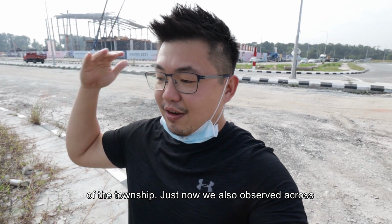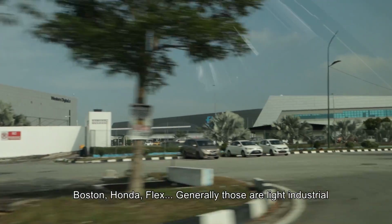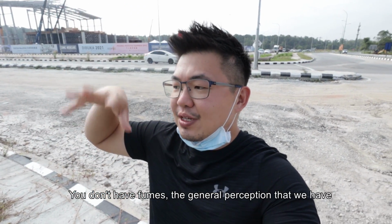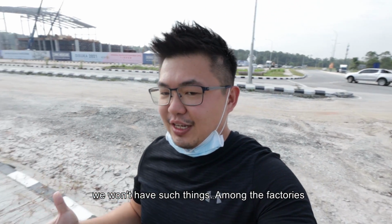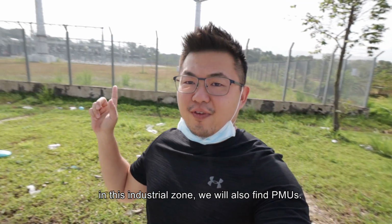That's why across the light industrial areas you have Western Digital, Boston, Honda, Flex. Generally those are light industrial. You don't have fumes, the general perception we have towards industrial areas. In this case, we won't have such things. Among the factories in this industrial zone, we will also find PMUs.